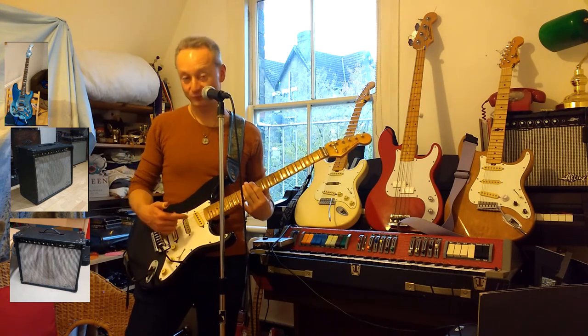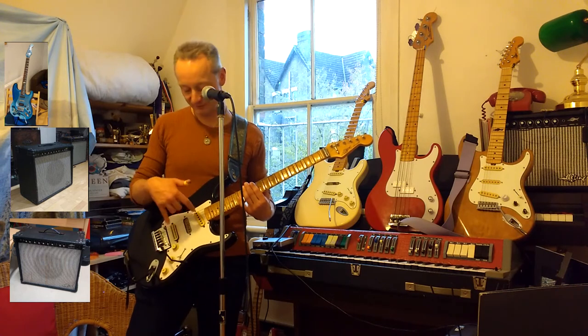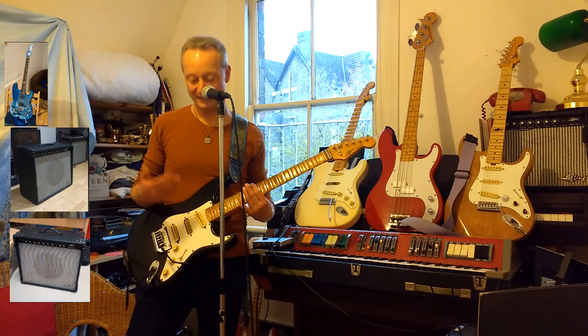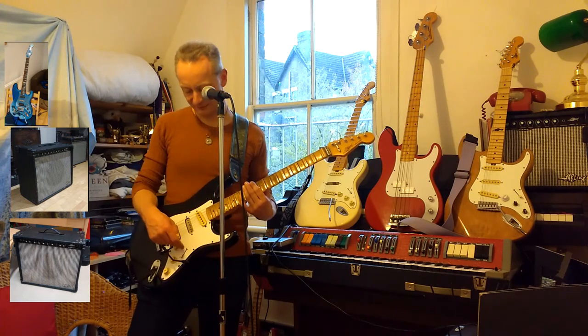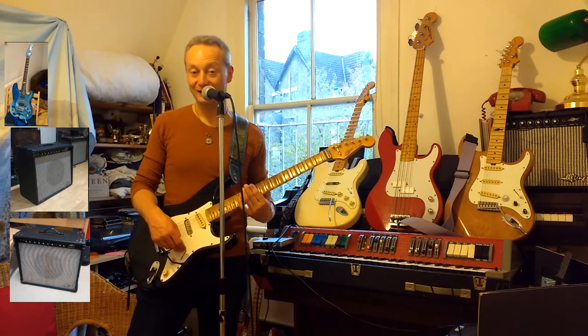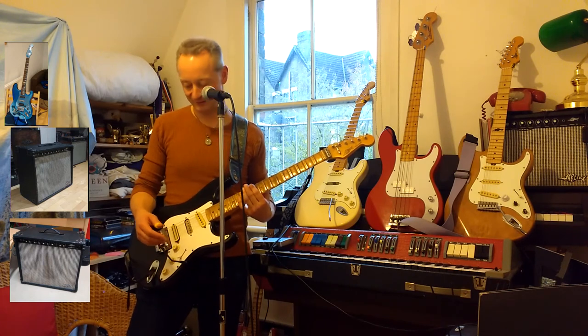They also have good pickups. Given how cheap these guitars were originally, they had remarkably nice bits of kit on them. The pickups are original, and they're still wax potted, and they still work perfectly. You could hear that the selector on that is a little bit sticky when it goes to the bass setting. So it obviously needs a clean, but come on, this guitar is over 30 years old. Everything needs a clean after that length of time.